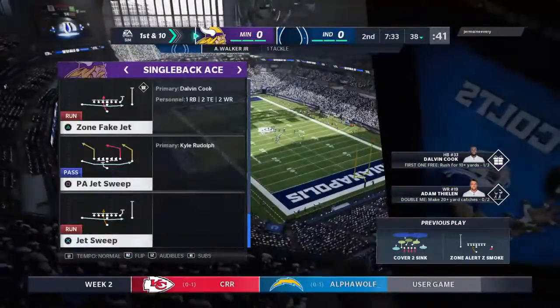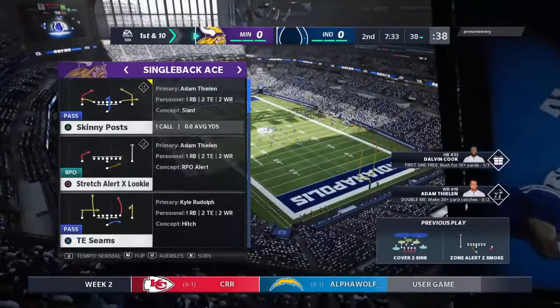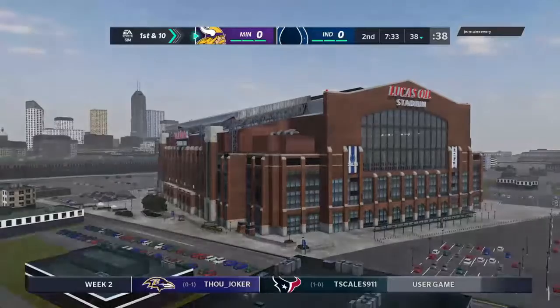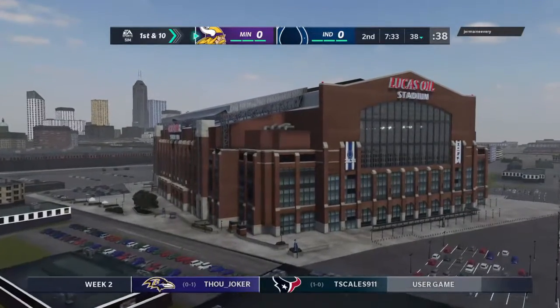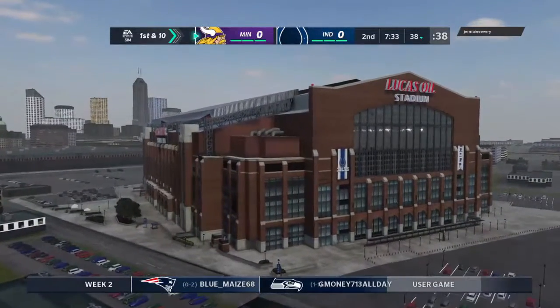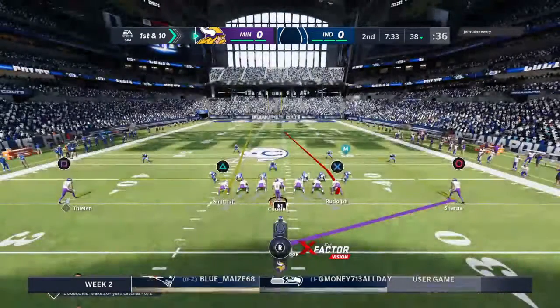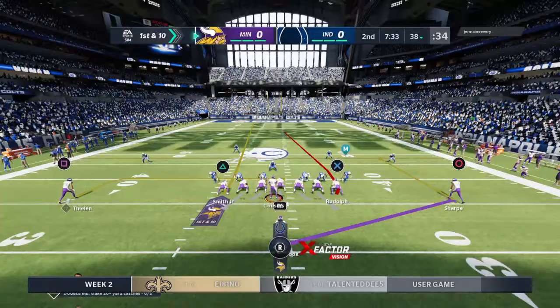Yeah, they really needed to get something going, didn't they? They had punted on the last 2 possessions. The running game starting to come to the front for them, providing a nice pickup there to keep this drive going. This offense finding its legs now. Here's another 1st and 10.